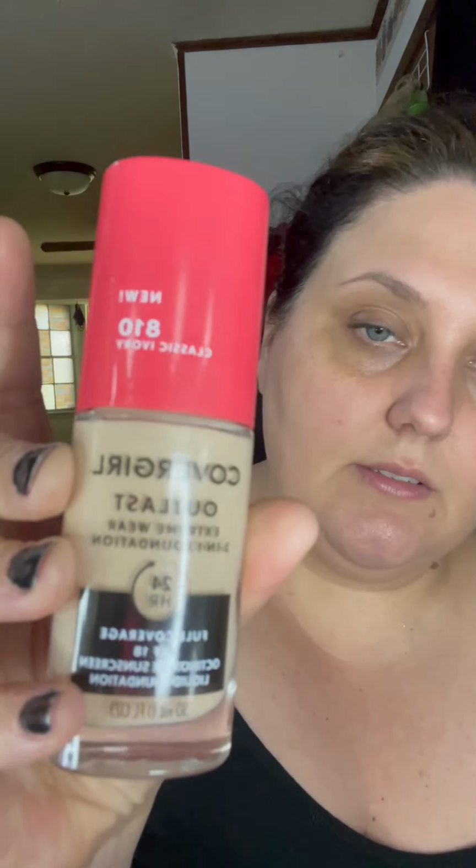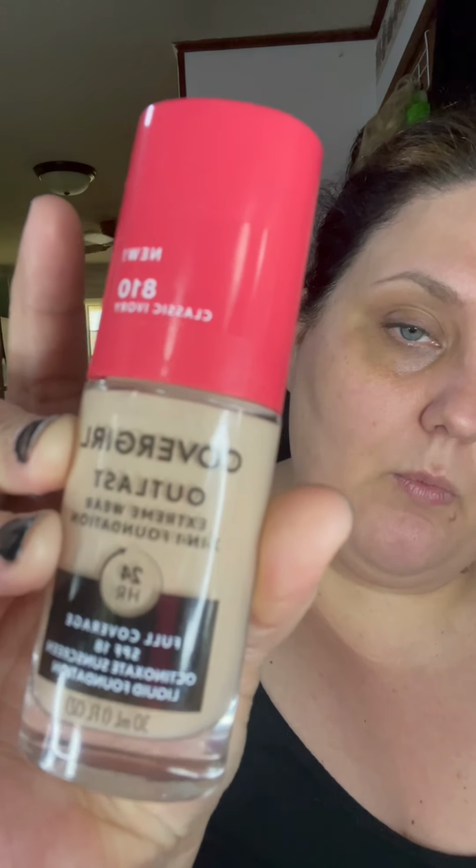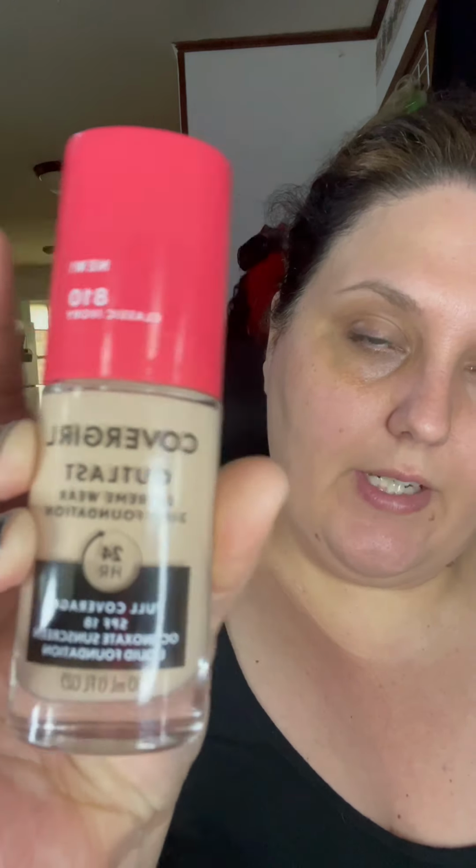I'm going to be talking about some products I use. I actually just purchased this new 3-in-1 Extreme Wear Foundation by CoverGirl, and I've used it a couple times, and I really like it. I'm going to show you. Put it a little bit on my foundation brush. It's supposed to color correct and conceal.